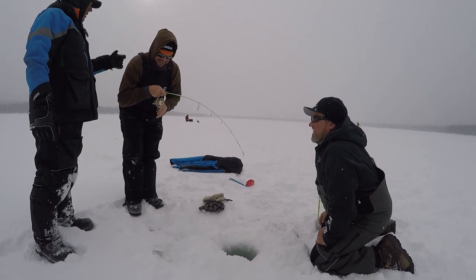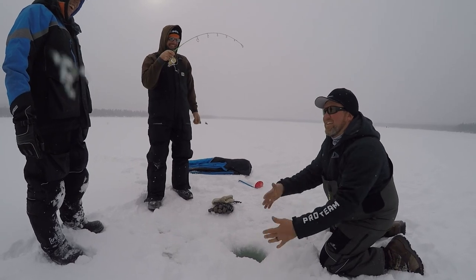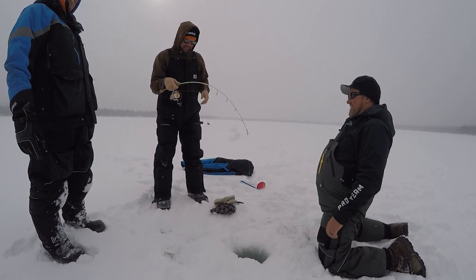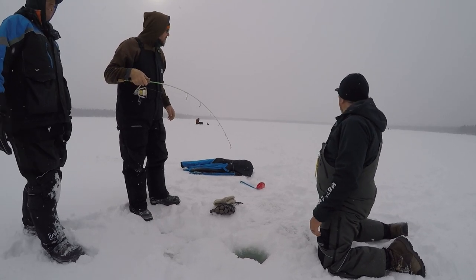I'm rubbing my luck. There you go. There's one rock down there that keeps rolling around when I hook it. No, they like that. This is a dude here. This is a good fish. It's a good one. Yeah, it's a big one. You can't get him off the bottom.